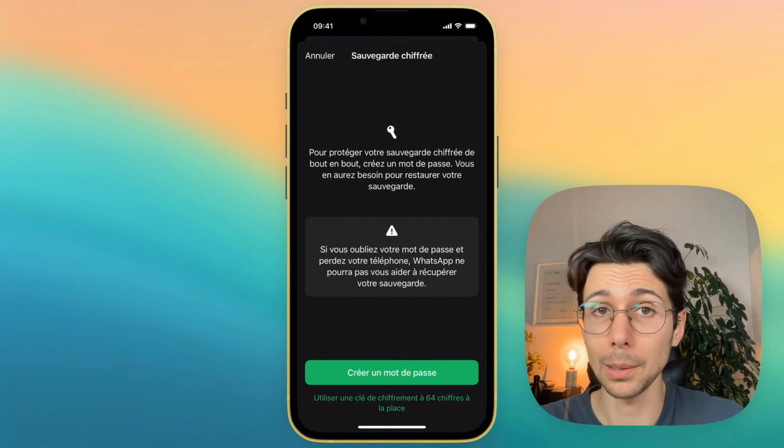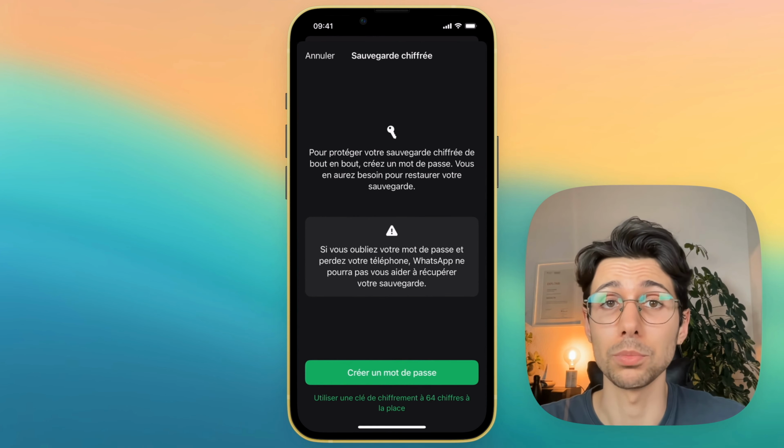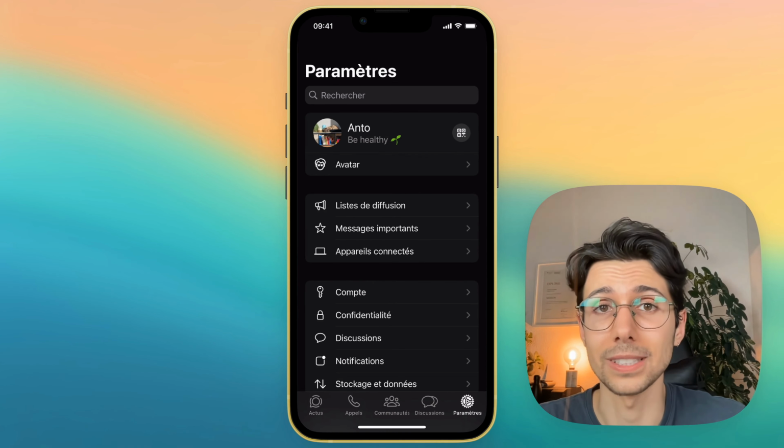You will need to create a password and then click on confirm to activate this protection on your WhatsApp. And with this, you can make sure that your WhatsApp will be in order.